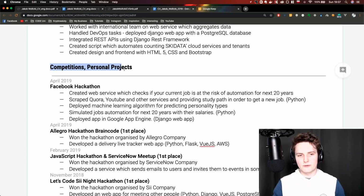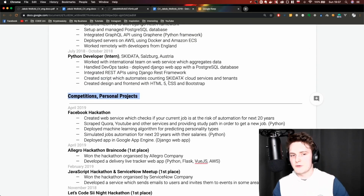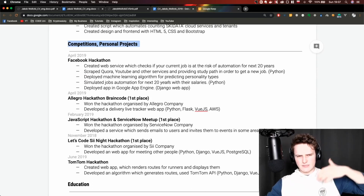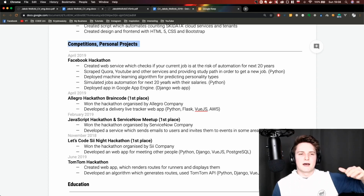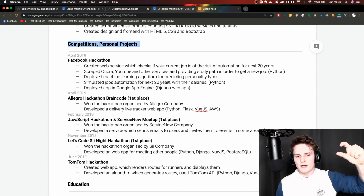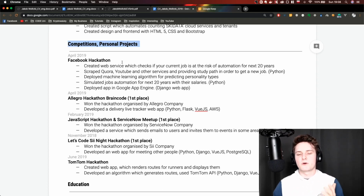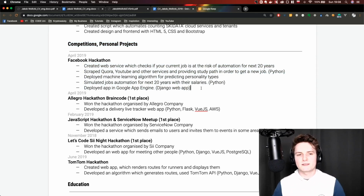This is really super important, especially when you don't have any experience. You should have this small area with your competitions and personal projects so you can say something about yourself. And you don't have to put them as they happened. I would say put the most interesting on the top and so on. So for me, the most interesting hackathon which I attended was a Facebook hackathon. And I, again, describe what I've created there, and people were super interested during the interview process.